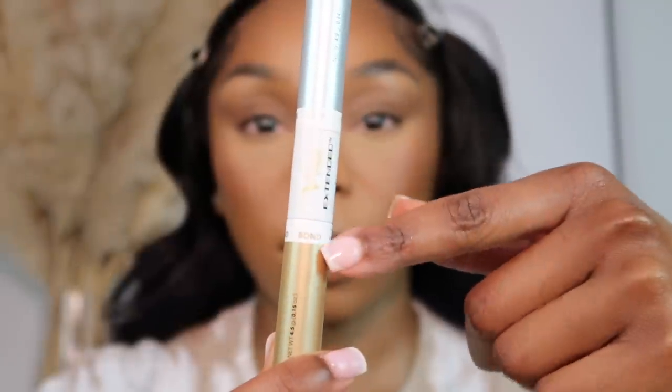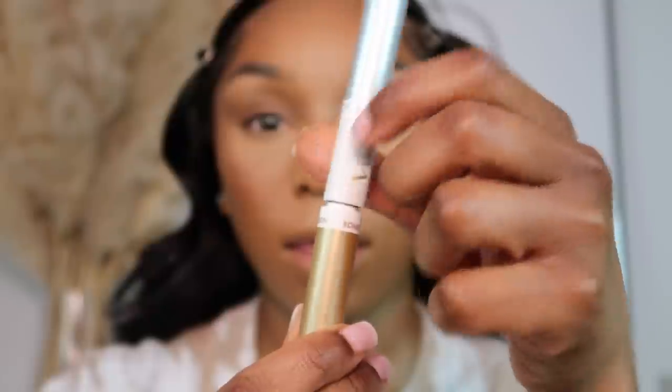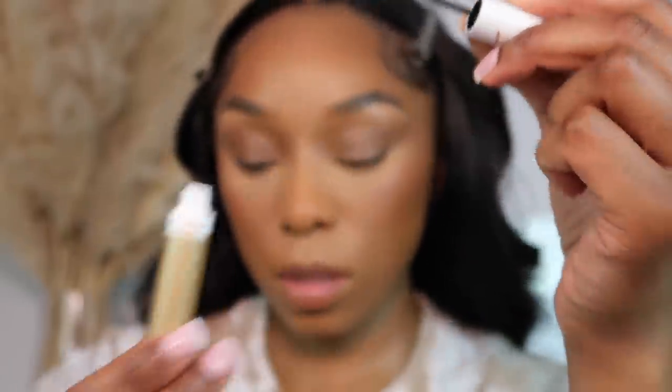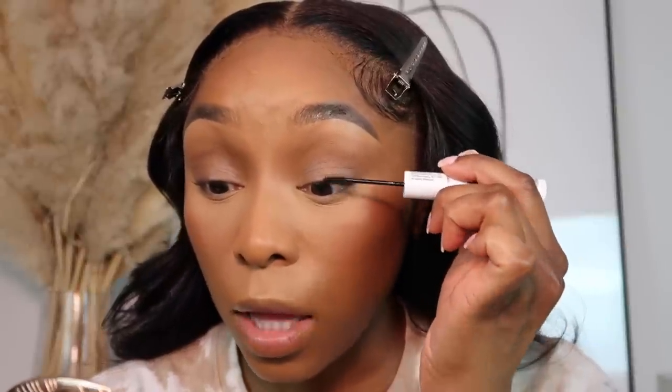Now we're much closer. I feel better acquainted this way. Anyway, I'm going to have the applicator on hand. So here's the applicator, here are the lashes. It's in arm's reach. I'm going to brush on this bond. So this side is Bond, this side is Seal. I'm going to brush on the Bond side, which is just like a mascara wand. You want to brush it onto your lashes.